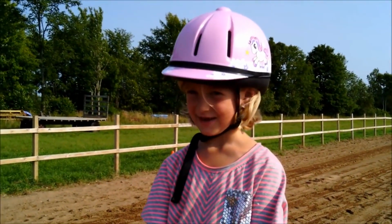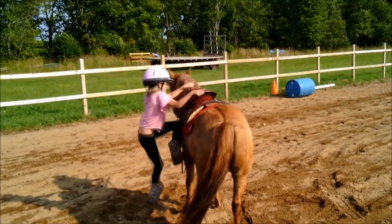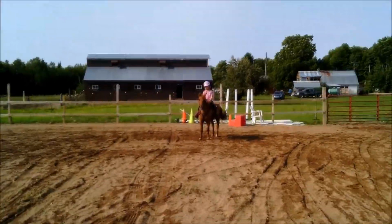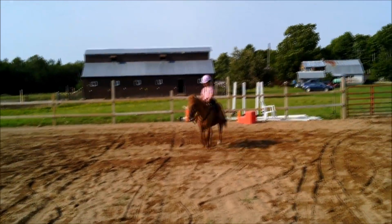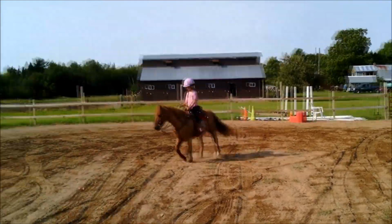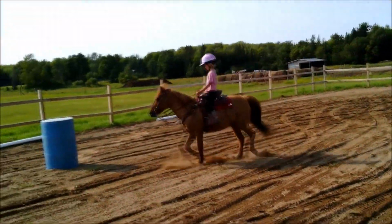How old were you when you got him? Five? Super little. Four or five. Four, I think. So at five years old, Dani would come down to the barn by herself, get her pony out by herself, completely tack him, and take him for rides. Well, me and Gwen would do that. And then Papa would come tighten my girth, and away they would go. So he was like the world's best pony.